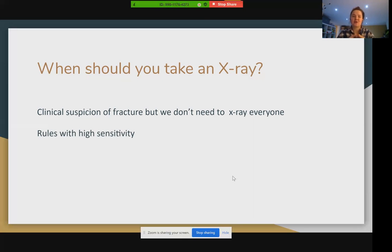Particularly for ankle fractures, does anyone know the name of a rule that tells you you need to x-ray them or you don't need to x-ray them? It's related to Canada. It's named after the hospital it was developed in, I think. Yeah, go on. Anyone else can guess from that? Ottawa, perfect. So you did right.